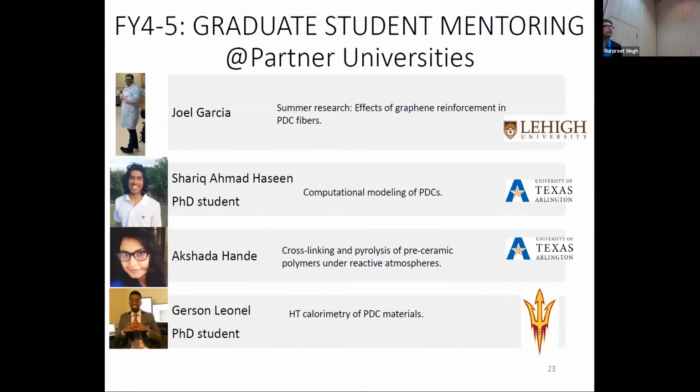And then these are graduate students from other partner universities. We have a new student at Lehigh University, Joel Garcia. Joel actually just graduated. He hasn't even started his PhD yet. He'll start his PhD in the fall term. So Joel graduated from University of St. Thomas, and he spent a summer with us before joining Lehigh. So he was involved in that graphene reinforced PDC fiber research.